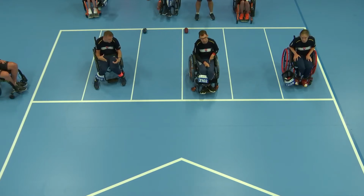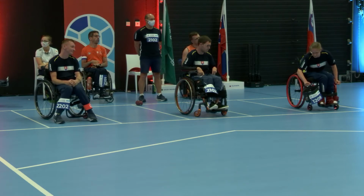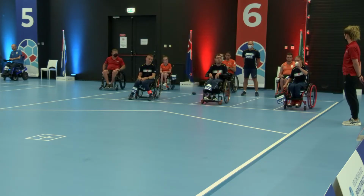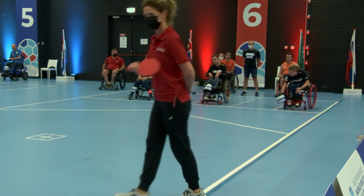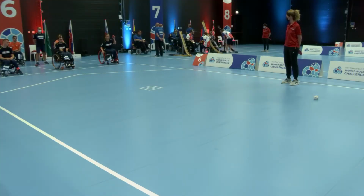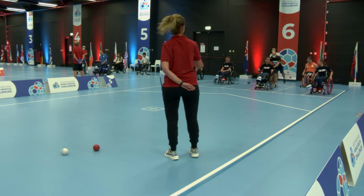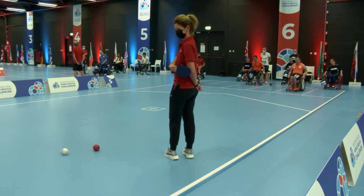Start the matches! There we go. Slovakia playing the jack pretty long, around 8 meters on the court. And that's a reasonably good first ball. She would have liked that to be a little bit more in front of everyone.